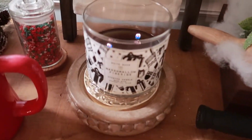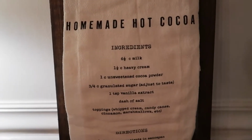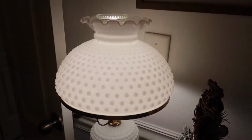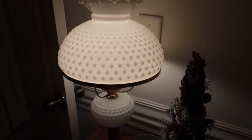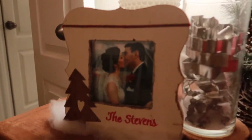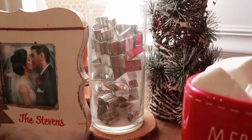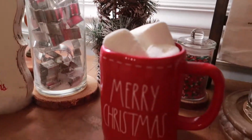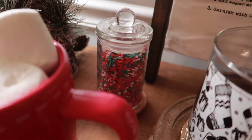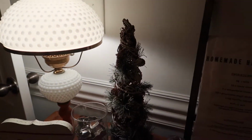And then I have my marshmallow fireside candle with my homemade hot cocoa dish towel on my blanket ladder. It's like the tiny little blanket ladder. And then of course, I love this lamp. It was my great grandma's, and I will always have that here. It's so cute. And then I just have one of our little Christmas pictures from our wedding. And then I filled this little vase with old cookie cutters. And then I just put some big marshmallows in my Merry Christmas mug with some sprinkles in the back. And then of course, just added a Christmas tree to tie it all together.